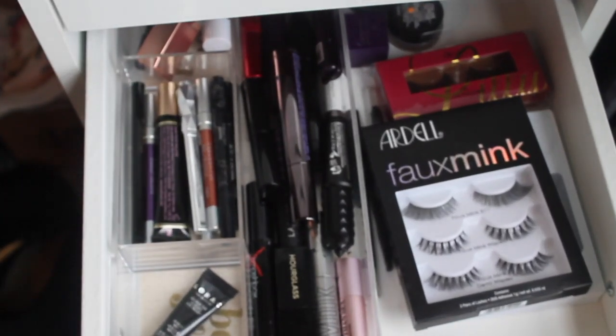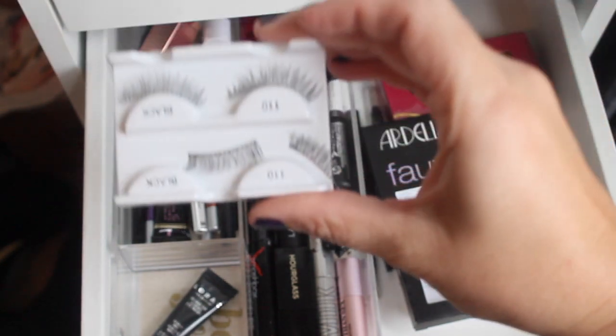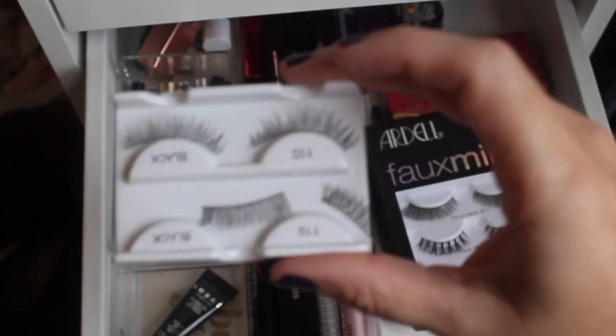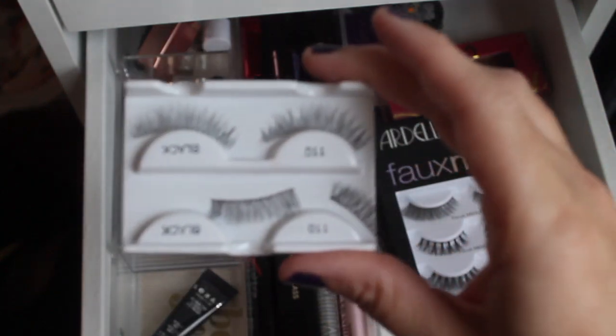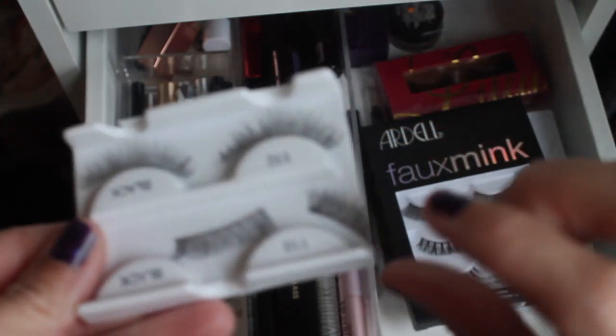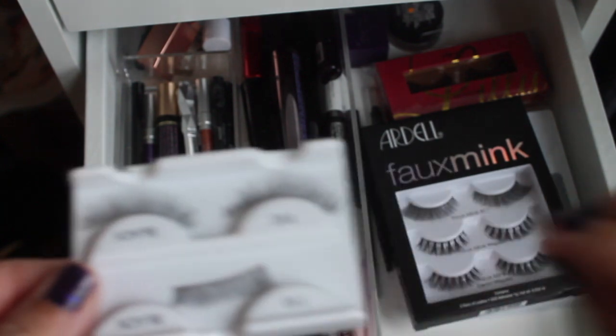And then, is that all for this drawer? Yeah, that's basically everything eyes that is in an eyeshadow palette. I loved these. These were the Ardell's, and I guess they're in 110. I didn't think that I would like them, but I'll insert the picture here. They were literally more lengthening than full. I don't like this band on here. You could probably see it in the picture. There is a white band that just shows up like crazy.